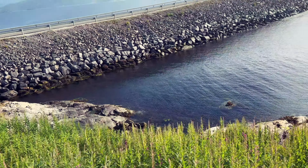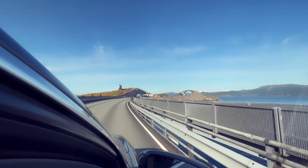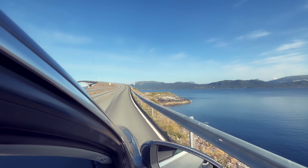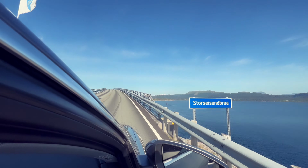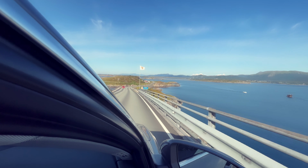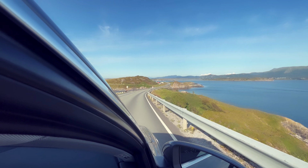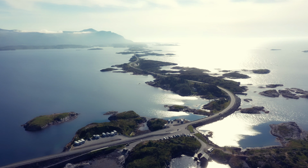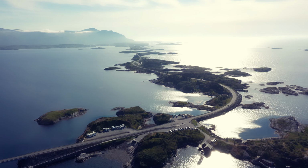Stretching across the archipelago of small islands in the Norwegian Sea, the Atlantic Ocean Road is an engineering marvel connecting the mainland and the island of Averøy. This 8.3-kilometer stretch of highway is an absolute feast for the eyes, offering spectacular views of the ocean, dramatic cliffs, and ever-changing weather.